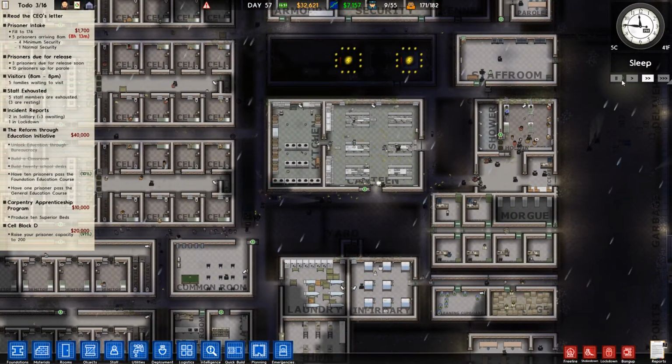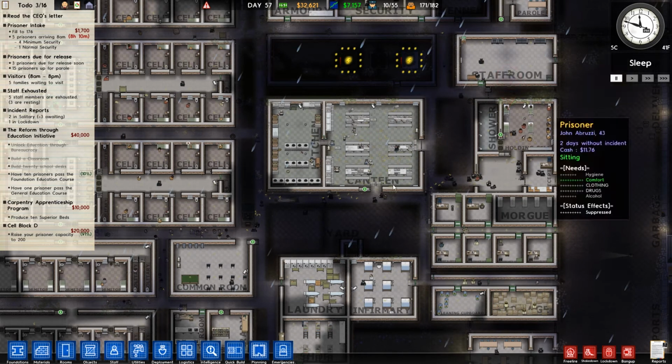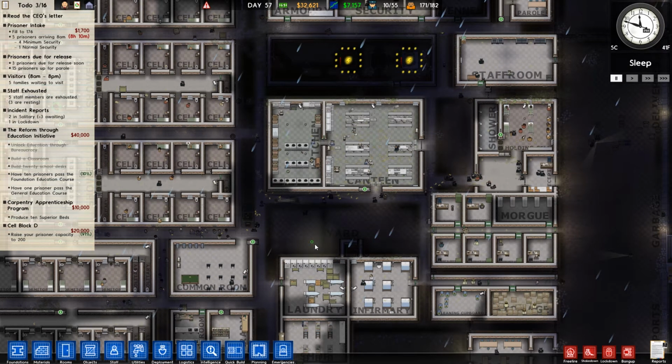Again, I'm still quite happy with how things are going. I'm really enjoying playing this game. It does remind me a lot of Theme Hospital. That's a game that I missed. A lot of the old Bullfrog games, Theme Park, Theme Hospital, were really, really great. But yeah, I really do have a lot of fun with Prison Architect.